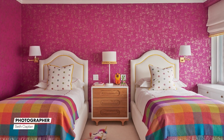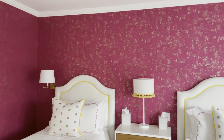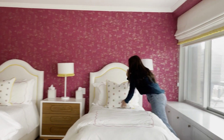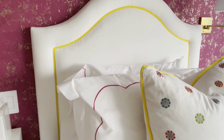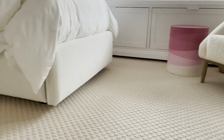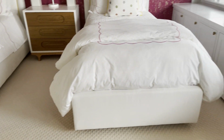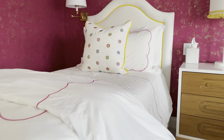We picked a very pretty fuchsia, cement-looking paper, which we thought could grow with them if we wanted to ever switch around anything else in the room. And I think it's really fun and gives a great pop of color when you walk in. We designed the girls' beds in a white color with yellow piping to add something a little fun, and we actually added storage below the beds for extra bedding and other things they wanted to store underneath there. And we brought in the pink from the walls with a really cute bedding to go on top of the bed.